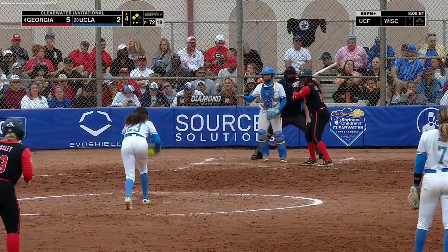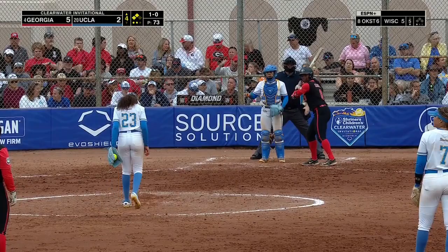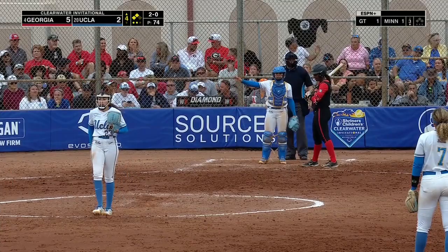Interesting that they're going to intentionally walk Jada Kearney to get to the two home run hitter today, Lindy Ray Davis. Your poison type moment, though, with the type of hitter Kearney is and with how Davis is swinging the bat. But go ahead and load the bases up, give your defense an opportunity to make a play at any bag if it comes to them in the infield.